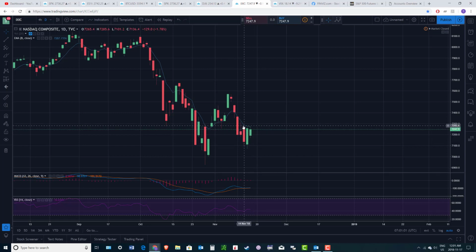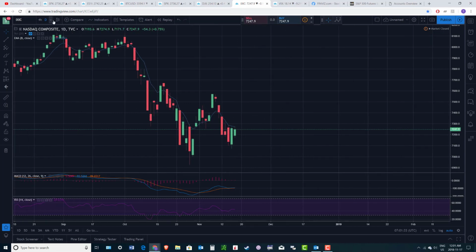And you can see just three days in a row now, this daily T-line is providing nice resistance. And we have not invalidated the bearish engulfing on the Nasdaq daily either. That would have come in at 72.85.60, and today we only got as high as 72.74.9, and yesterday was 72.74.3. So today we basically just tested yesterday's highs and then rejected again. Didn't test the highs of that engulfing candle.